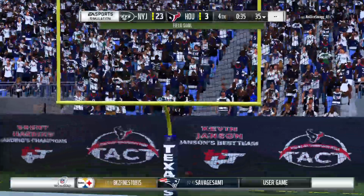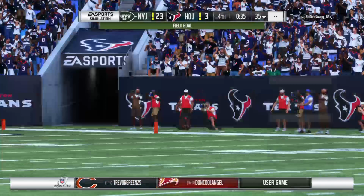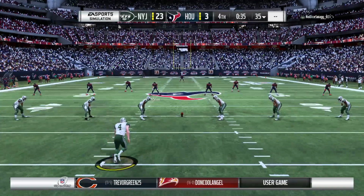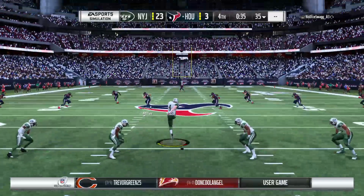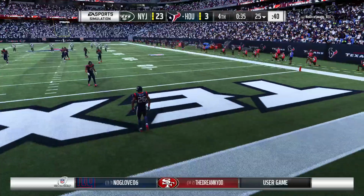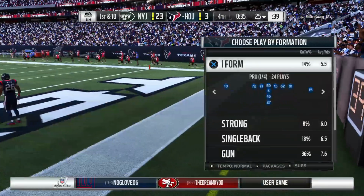And Myers is able to knock it through. And that will push this lead up to 20 now. So it's 3 more points, and that widens this thing out even further here in the 4th. And you know, in this league, you can never have enough points. But this widens it out, as you said. And now it's all about ball control, isn't it?